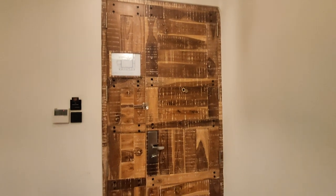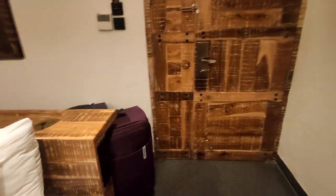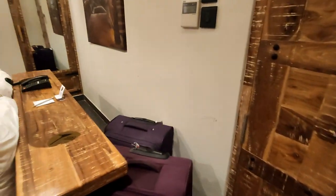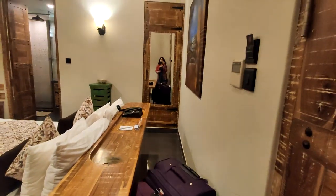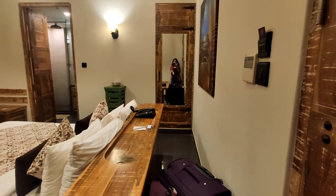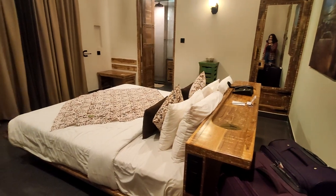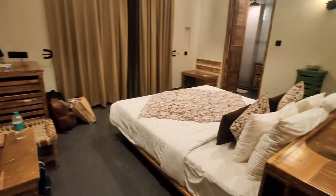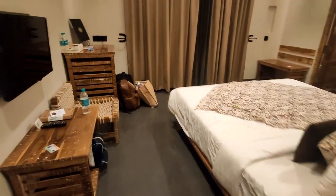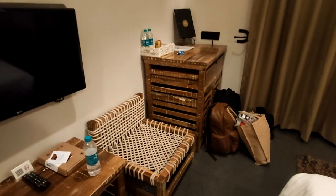This is how the door looks like. And our bags are still kept here. When you enter, there is a mirror right over there, and it is actually a cupboard. When you open it, it will be a cupboard. And this is the bed, and here is the table. The room literally smells of chandan. It's very wooden.